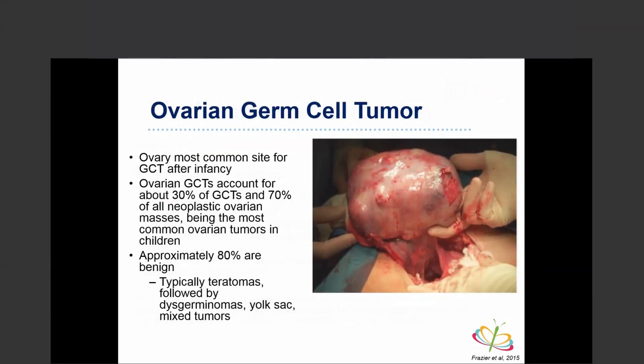The workup and presentation: typically there's abdominal pain, lower abdominal fullness or distension, or you might be able to feel a pelvic abdominal mass, in 80% of the cases. Less commonly, there might be an acute abdomen or precocious puberty if there is production of beta HCG by the tumor.